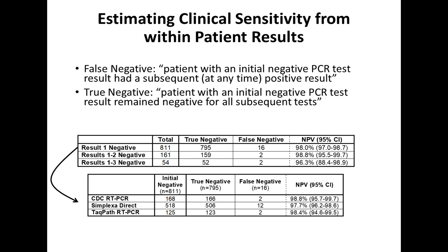So in that setting, we took this idea that a false negative patient is a patient with an initial negative PCR test that has subsequent testing at any time and it's positive. And again, this is a symptomatic analysis. A true negative patient would be a patient with an initial negative PCR test, but the results remain negative for all subsequent testing. We actually have a substantial amount of repeat testing that goes on at UCLA for nasopharyngeal swabs. This is to our advantage in being able to understand clinical sensitivity.